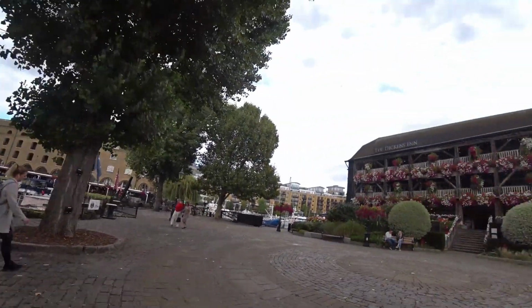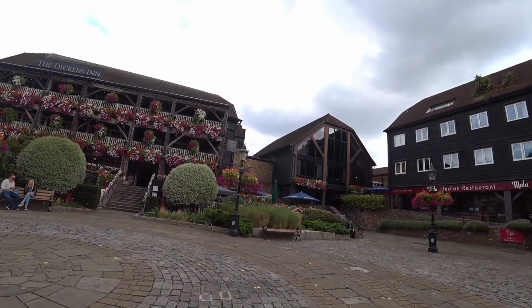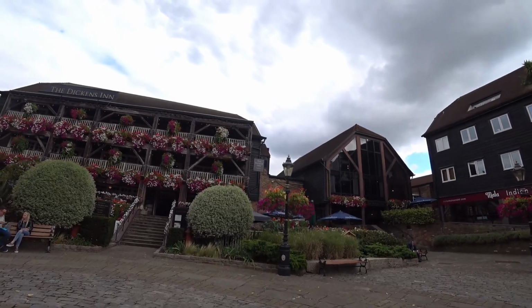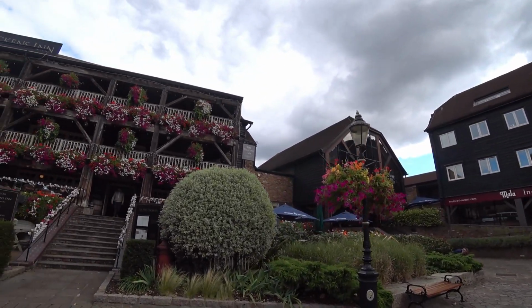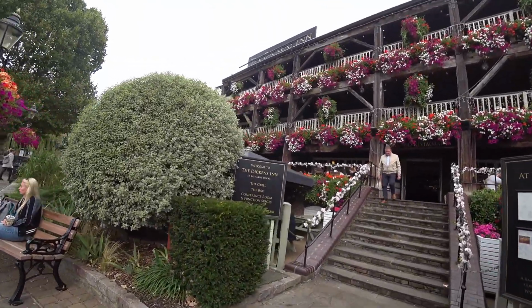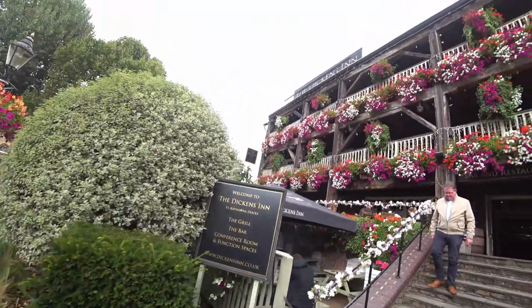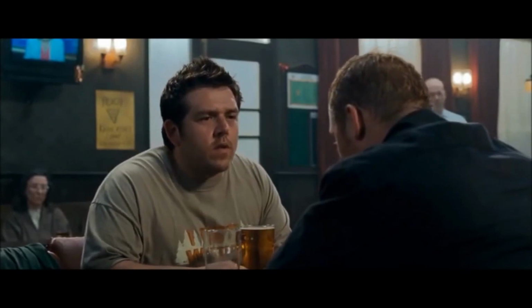This is the Dickens Inn, a very popular pub in the evenings, especially amongst city workers that work nearby around Tower Hill and the Minories area. A lot of these guys will come into the Dickens Inn after work around about 5 p.m. and stay there for the majority of the night until about 11 p.m. You got your pint, you got your pig snacks. What more do you want?